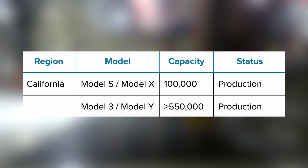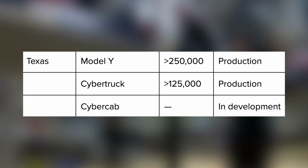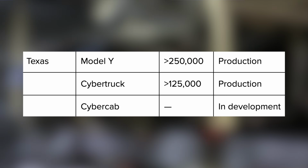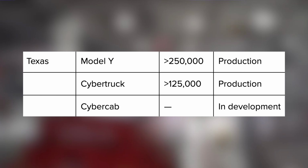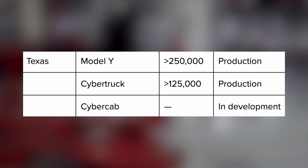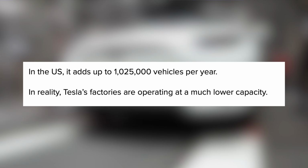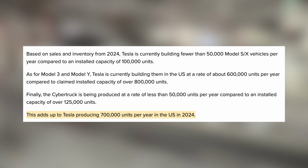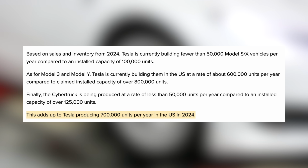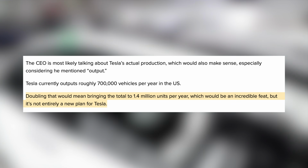Right now, Tesla's capacity in California is a little over 650,000 vehicles per year. In Texas, it's a little over 375,000 per year, except 125,000 of that is for the Cybertruck, and we'll see if they do end up needing that capacity, depending on how demand continues for that car. So in theory, they could make 1.025 million vehicles per year in the United States. But in reality, they produce about 700,000. At least that's what they made in 2024. So double of that would be 1.4 million units coming out of the United States.